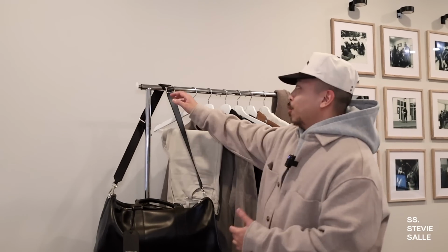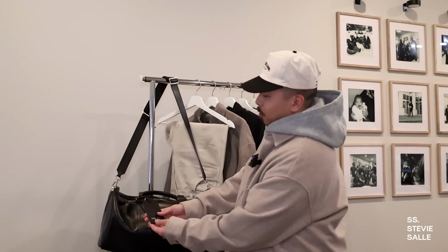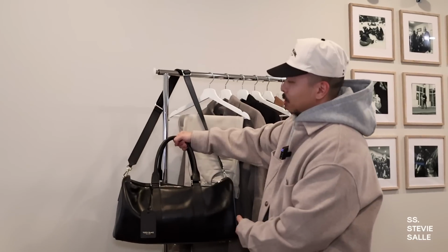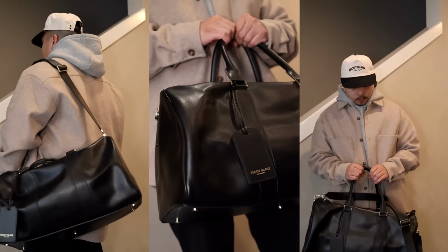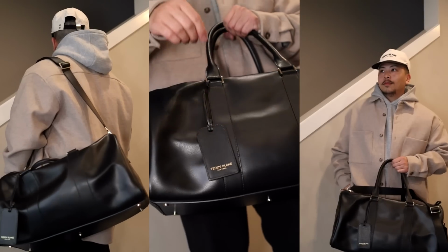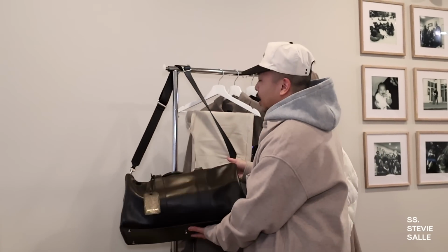Let me show you guys how beautiful this piece is right here. Actually, let me just leave it on the rack so you can really take it in. As you can see, a nice leather style weekender bag. It has this really nice luggage tag right here, really nice thick heavyweight handles on the top. It comes with a crossbody strap, and obviously I love the subtle gold finishing touches throughout. It has feet on the bottom, which I think is just so important for a leather style duffel bag.